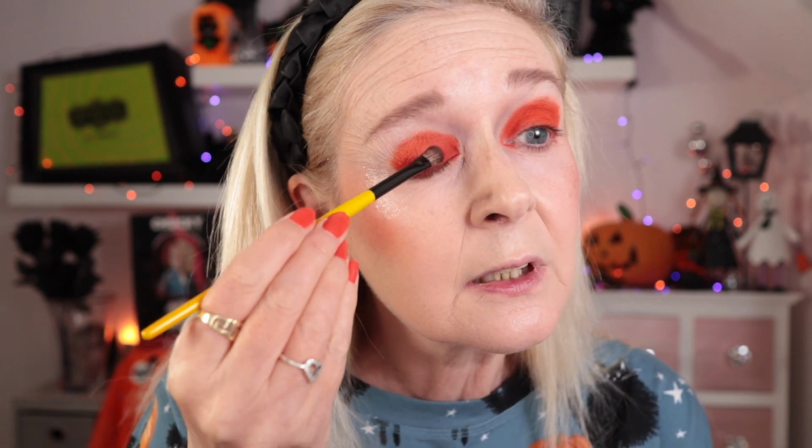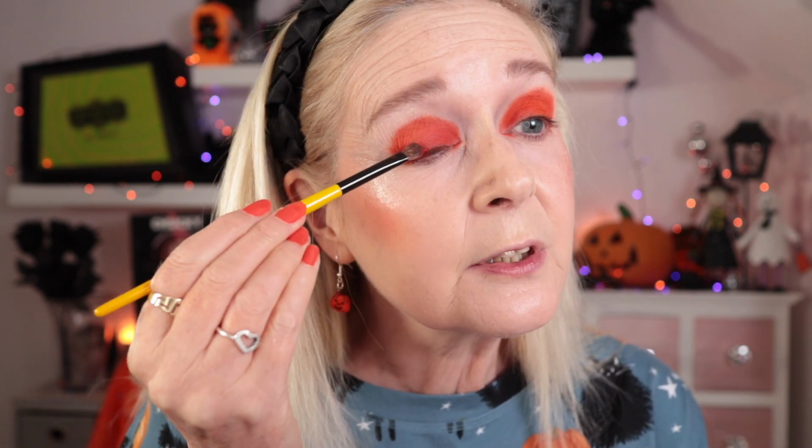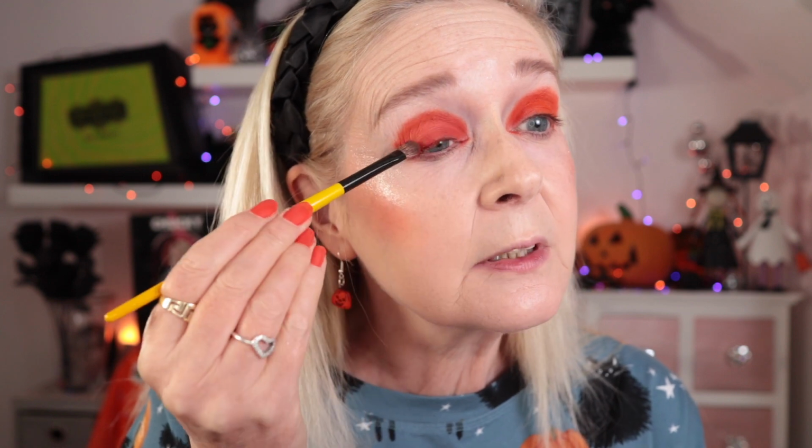I want to get a bit more depth on the lid, don't want to go red though, so I'm thinking this one, Eye of Newt over here, could be good. Just over the top. I don't know if that's going to make any difference now. It's just helping with the opacity a bit, but I don't think that's changing anything, if I'm honest with you. Probably should have started with that one first, but it doesn't matter.